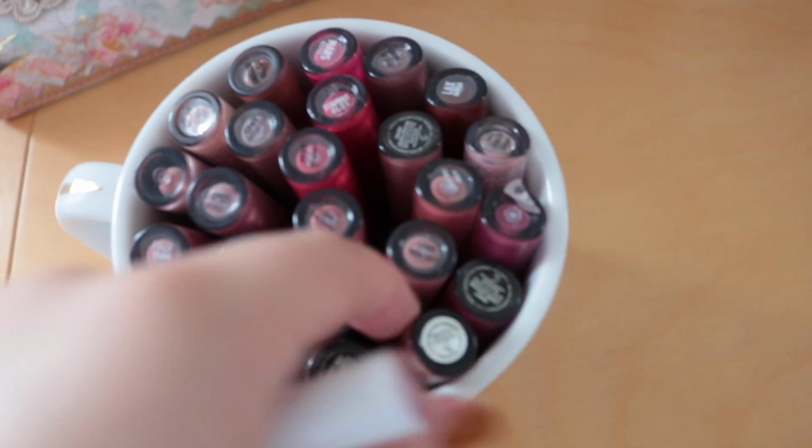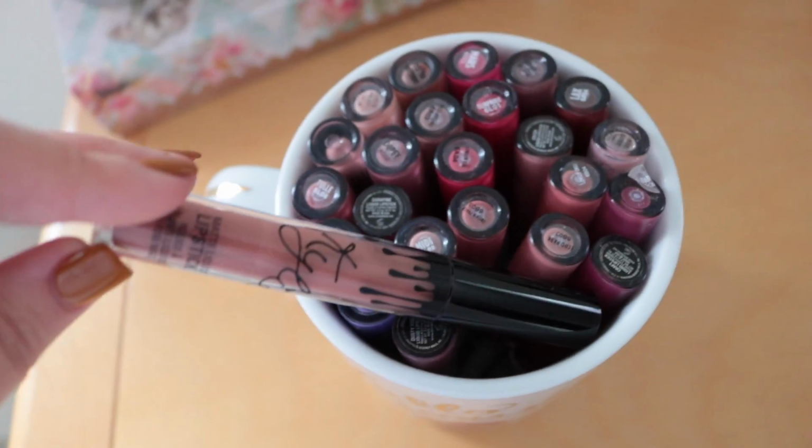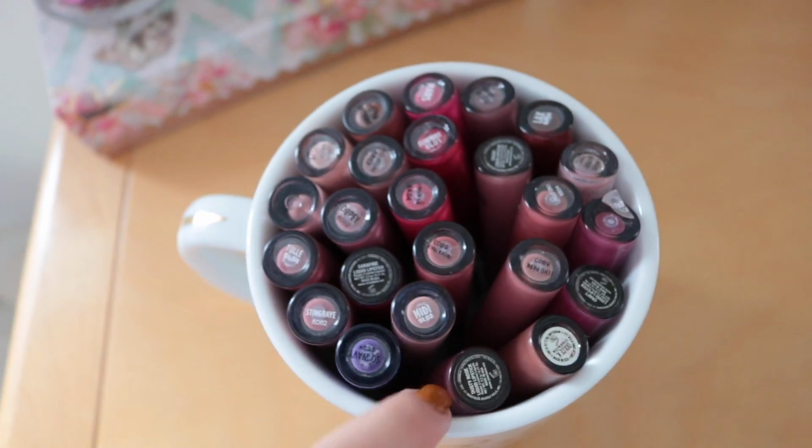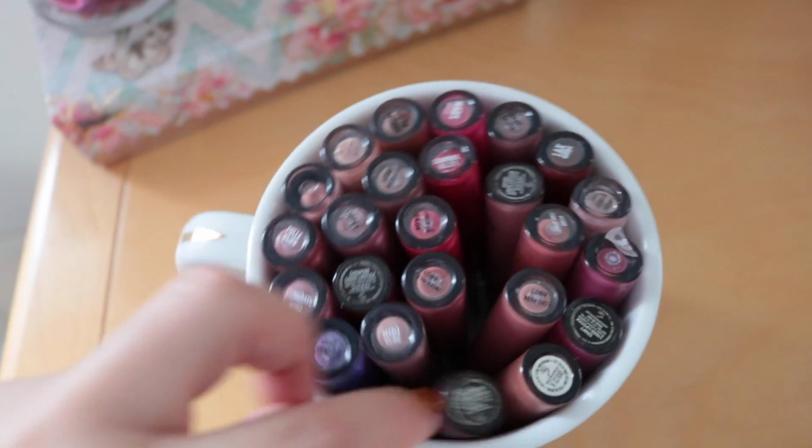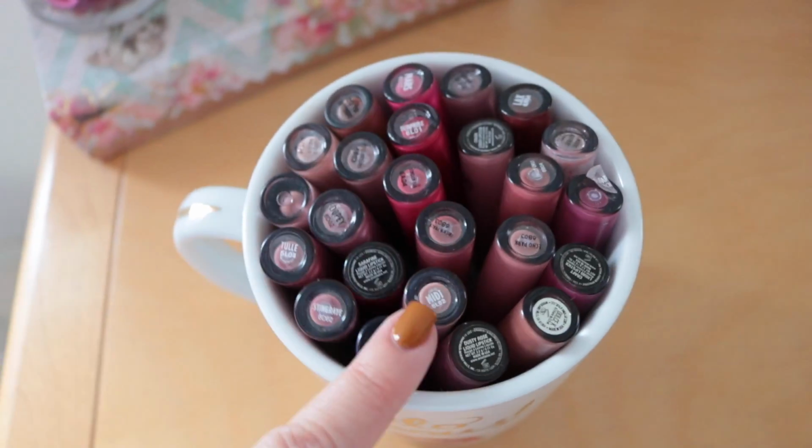Also in this mug, I keep my Kylie Cosmetics lip kit in Dolce K, definitely a favorite of mine. And then I have my other favorite liquid lipsticks in here, which are the Anastasia Beverly Hills liquid lipsticks. I have about 4 of them.